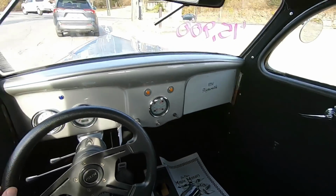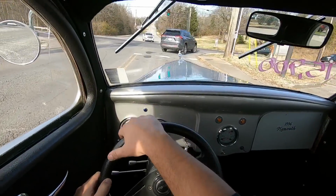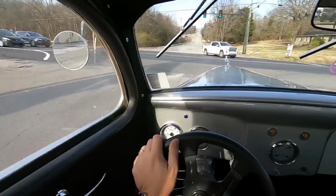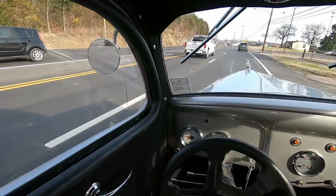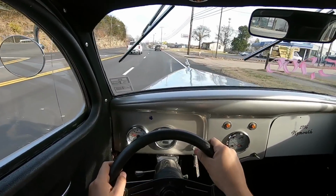And of course, if we can get to it, I could try to have my guy look at them and see why they're so sensitive. He's a good brake guy. The tire's still rubbing up here in the front left.